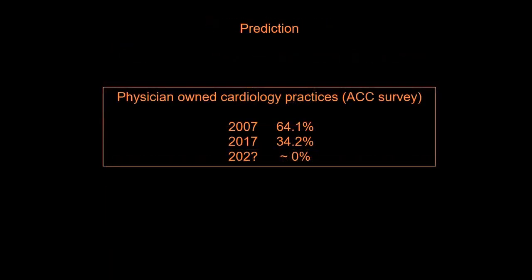So the prediction that I would make is that the physician-owned cardiology practices at some point in the future would decline to zero, because the resultant cut in income will make it impractical for them to practice on their own. They could still do resting echocardiography, but they will be reduced to the level, and I'm not saying it's bad, of an internist or a family practitioner. You make your living from E&M. Will that be accepted? Good question.